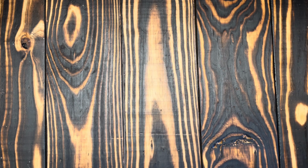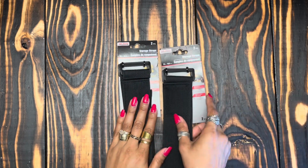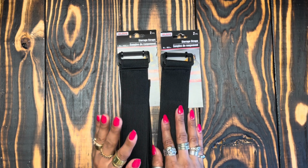I went to the Dollar Tree today to the old one out in Katy that I used to go to all the time. And I found some fun stuff. So we have these storage straps. These are really nice quality. I am surprised.